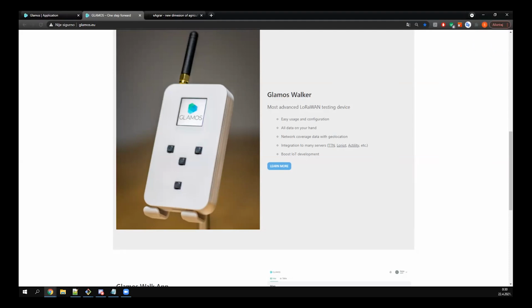But the Adeunis Field Tester will not allow you to change spreading factors. It will join, for example, on spreading factor 10, and you will not be able to change that. You will be able just to send on that spreading factor. And one bad thing also is that Adeunis will not allow you to save data anywhere. You need to have your own application.